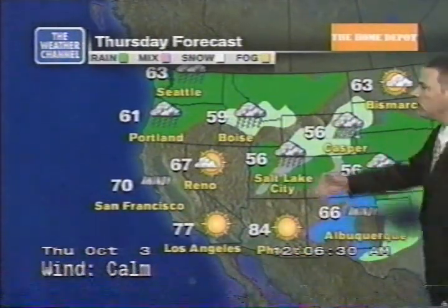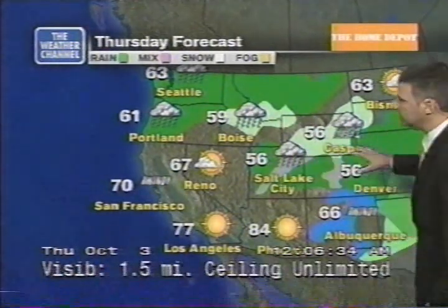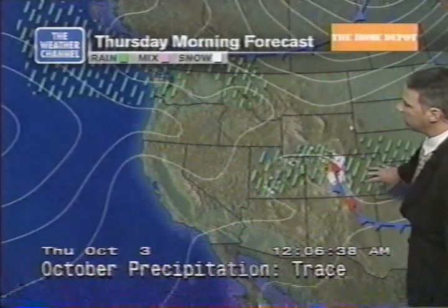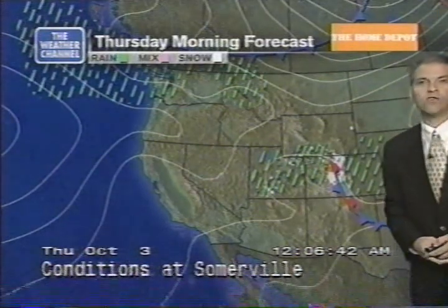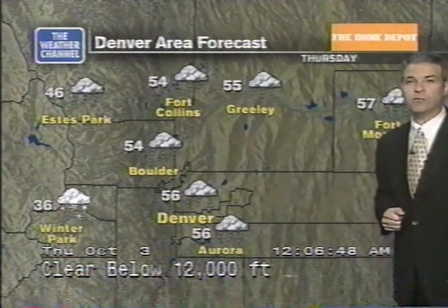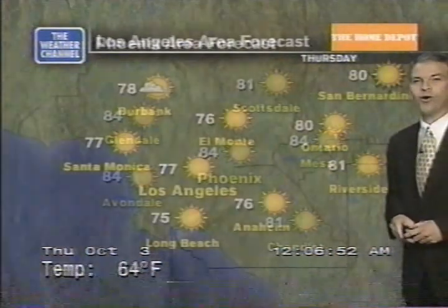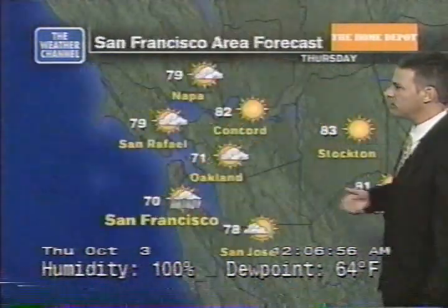in Phoenix. But look at this, still the chance for some moisture coming into the northwest as well. Still unsettled as that upper level system slowly moves on toward the east. We'll see some snow, and there are some winter storm warnings in effect for parts of Colorado. Though in Denver, we'll see a kind of a cloudy day, high temperatures in the 50s, chilly to be sure. Lovely, though, as we head down toward Phoenix, 84 degrees. Los Angeles, highs in the 70s, lots of sunshine as we head up through San Francisco.